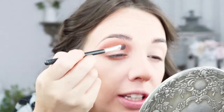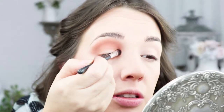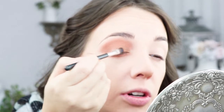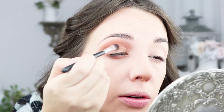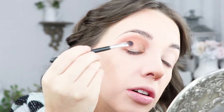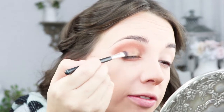Alright, so I have this sprayed with Fix Plus, and I'm just going in this front part and then swooping this over to kind of the outer third of my eye right here. So we're just going very fall with this look. Was that even focused? I don't know.